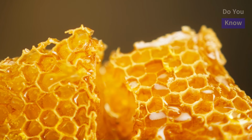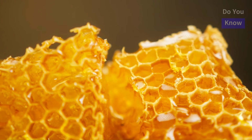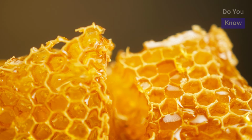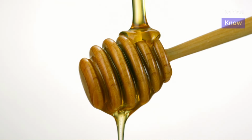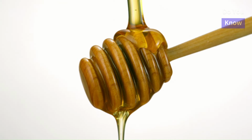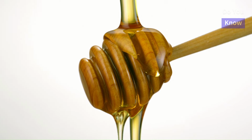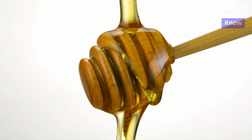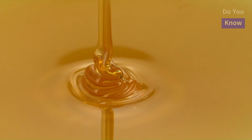Do you know that honey never spoils? Yes, it's true. Honey is a magical food that can last for a really, really long time without going bad. Archaeologists have found pots of honey in ancient Egyptian tombs that are thousands of years old, and guess what? The honey was still good. It's all because of honey's special properties.